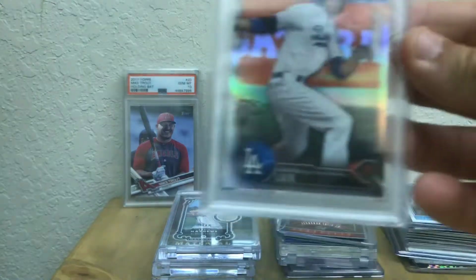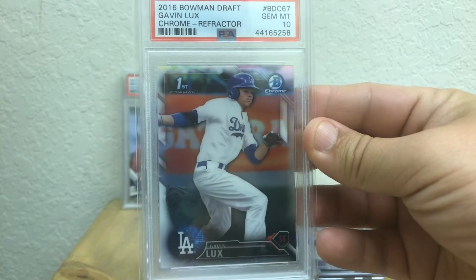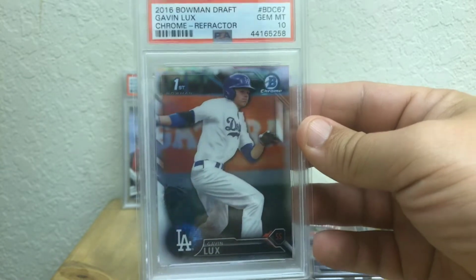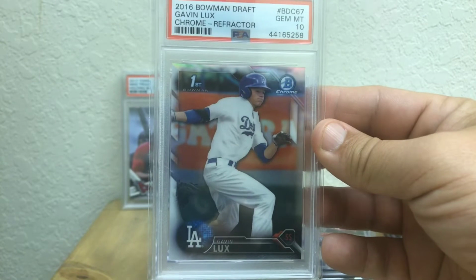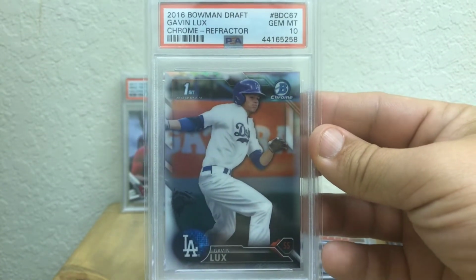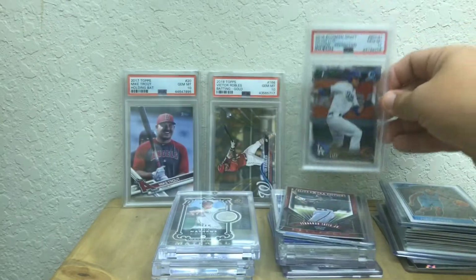Next up is a 2016 Bowman Draft, the chrome refractor. So Bowman Draft just came out for 2019. This 2016 Gavin Lux made his debut earlier this year. This kid is going to be a really good player.